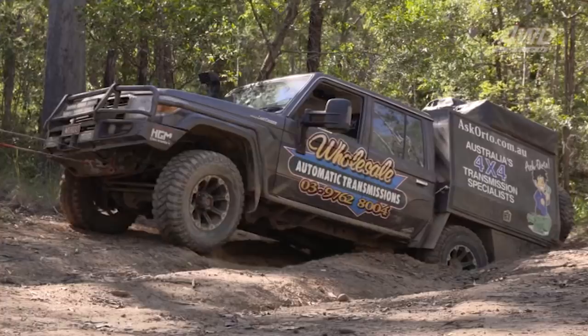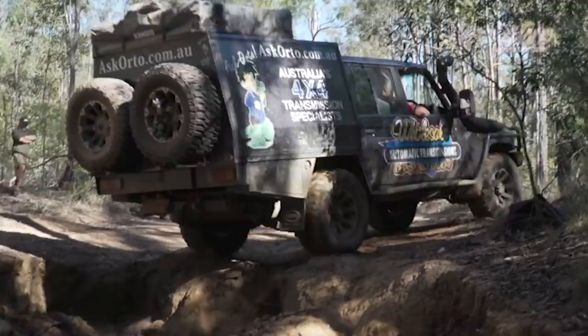Rocket 79 is really heavy, and any help we can give that winch will be useful right here. Yes!